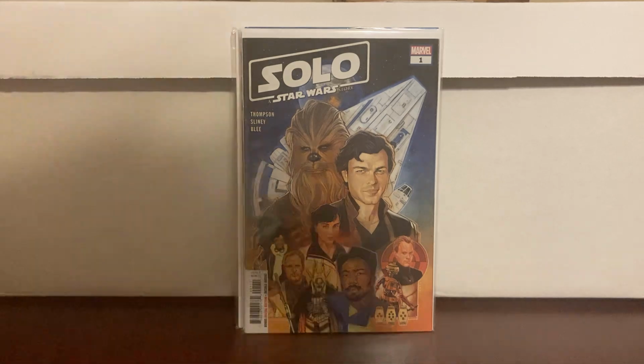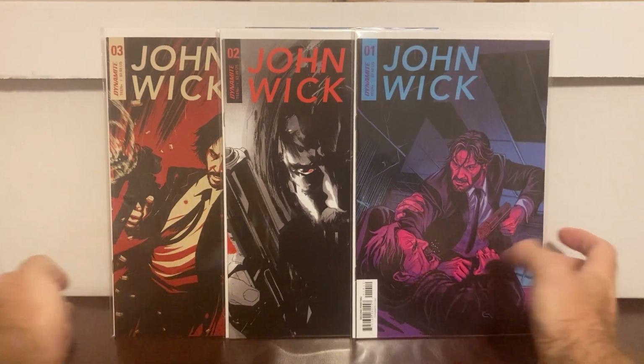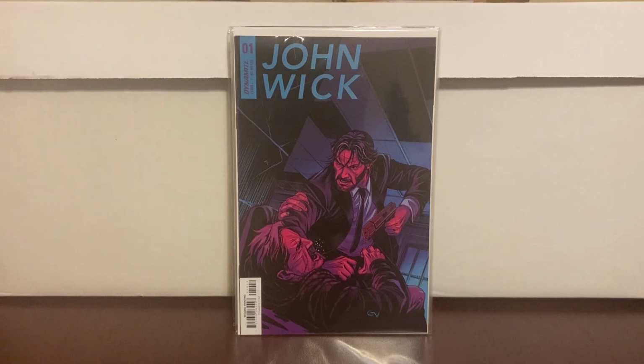Also came across some John Wicks. Cover price as well. John Wick number 1, that's the second print, number 2 and number 3. All cover price. Yep, I'll add those to the collection as well.